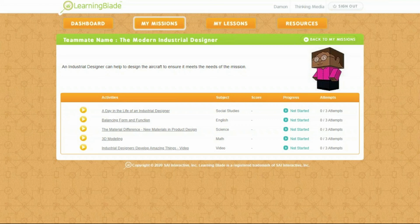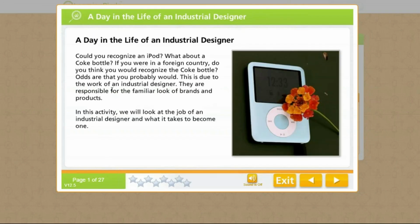So one good one here is a day in the life of an industrial designer. So I'll click on that. So what this will tell me about is the career of industrial designer. And again, it's not limited just to lightweight aircraft, which is sort of the idea of our overall mission. But here they're also talking about products that get designed.